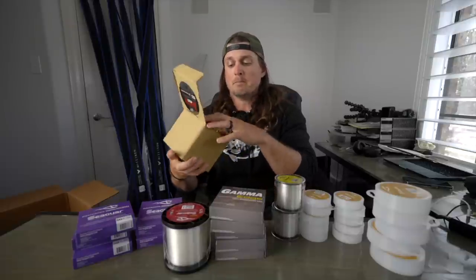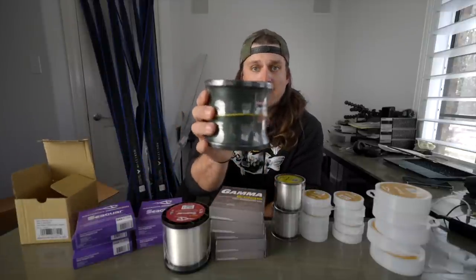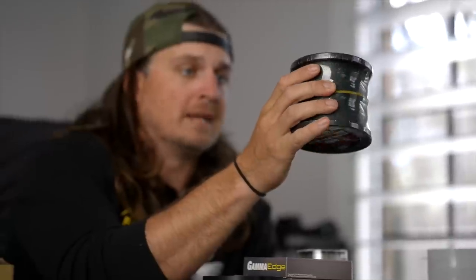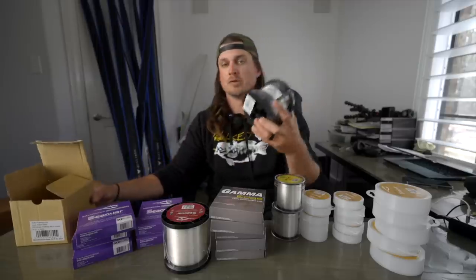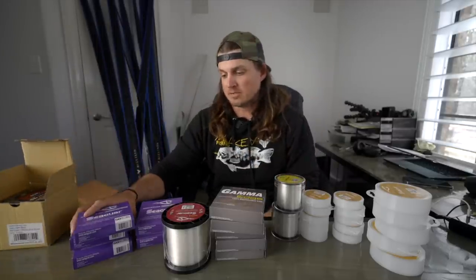I got some Suffix 832. This is a great big rod braid. I got a bulk size of that stuff. That's like freaking cable right there. You ain't breaking that stuff. Really good frog line, weedless swim bait line, punching line. That's what I'll use that for.